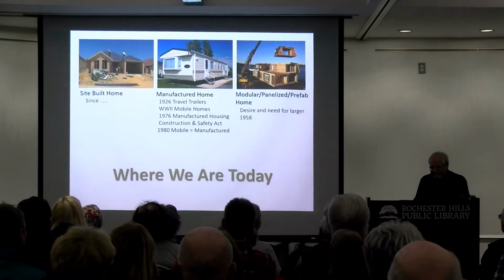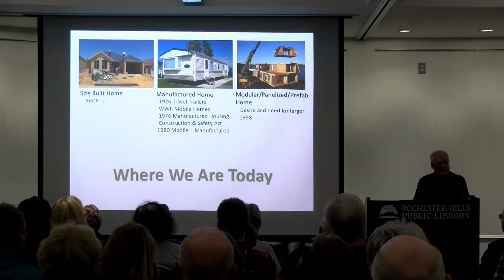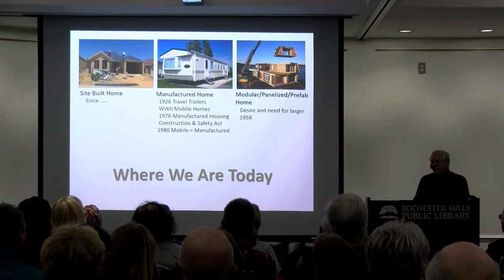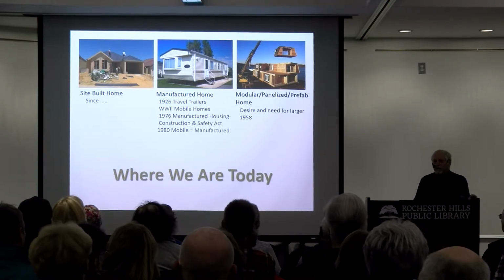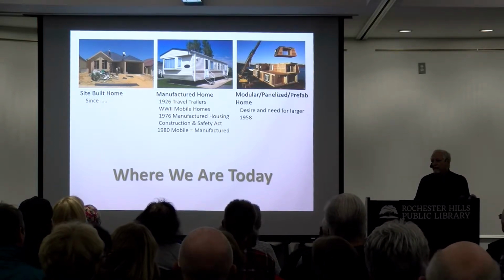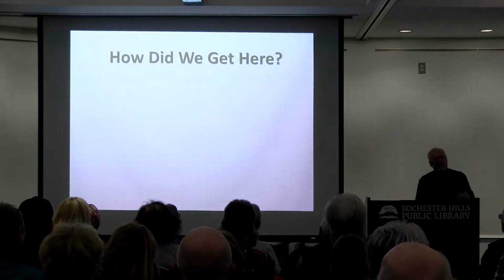And then we have modular or panelized. And you say, oh, all these names are coming up, I can't keep track of them. Well, just think of it as that there was a desire and a need for larger houses than what some of these Kit Homes or manufactured homes were providing. And so they built the components, much as a modular home or a manufactured home, and you assemble them in the field. Okay. So that's where we're at today, but how did we get here?